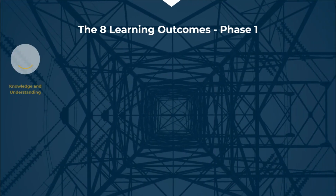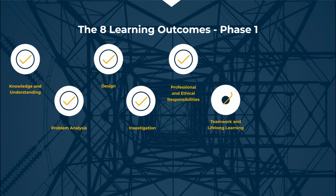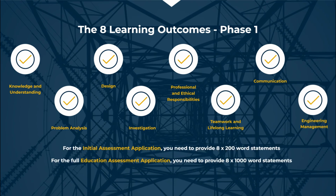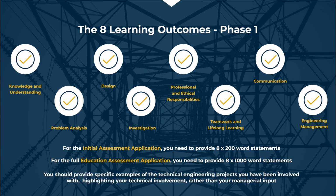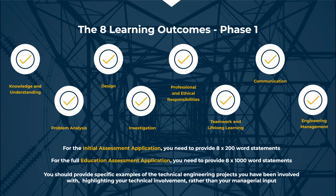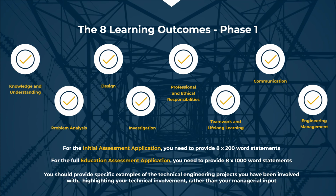So the 8 learning outcomes form the main aspect of phase one of the experiential learning route. The 8 learning outcomes, as you can see, are on screen. And in the guidelines document, it breaks each of these down into main definitions and really explains how you're going to benchmark your career against each of these outcomes. So for the initial assessment, which is a Word document emailed out, you need to provide 8 200-word statements on these learning outcomes. When you pass the initial assessment, you'll have access to the full online education assessment application, and you'll then need to provide 8 1,000-word statements.